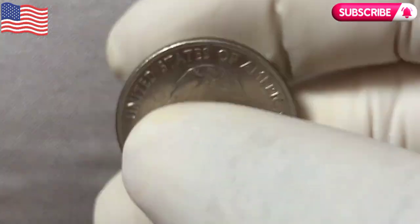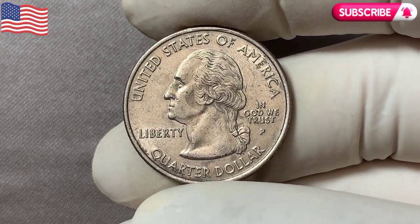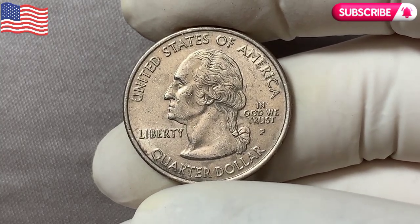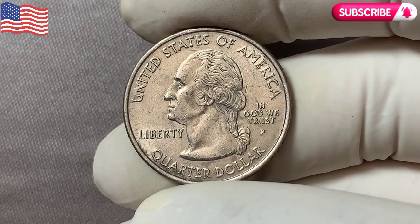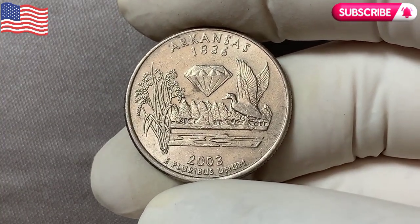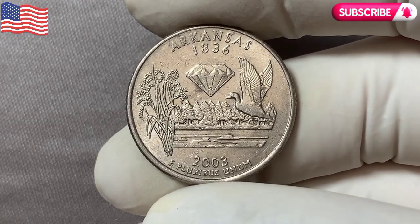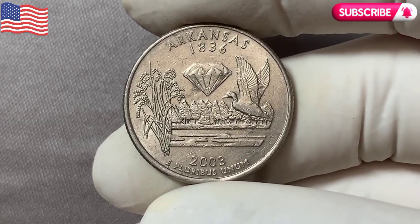Let's talk about minting errors. In coin collecting, a mint error is like a signature from fate. These are coins that left the U.S. Mint with imperfections that shouldn't be there: doubling in the design, misalignments, extra metal, or missing details. When a coin ends up with a dramatic and visible minting error, collectors go wild for it.